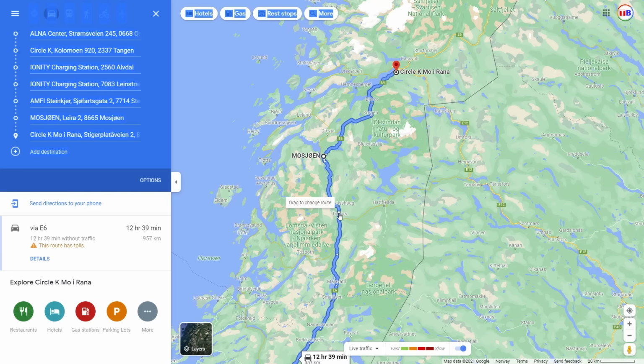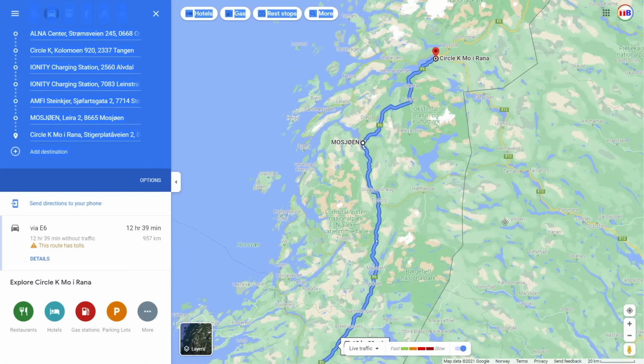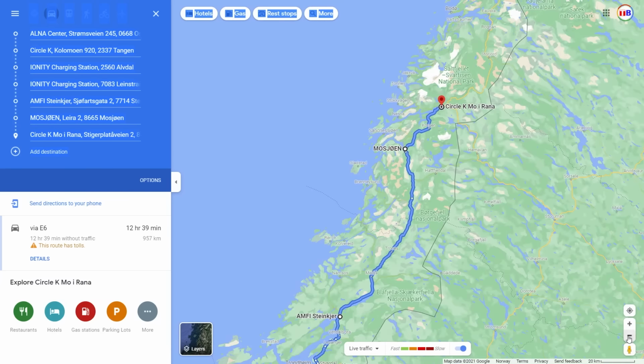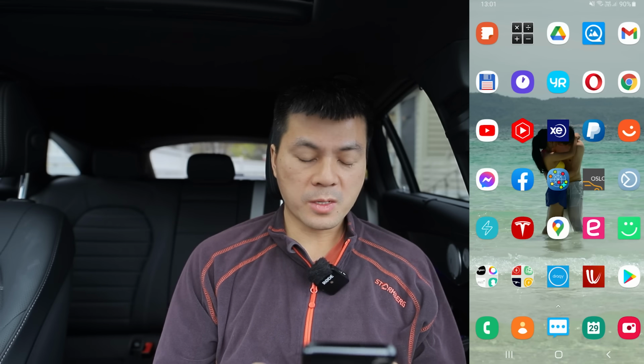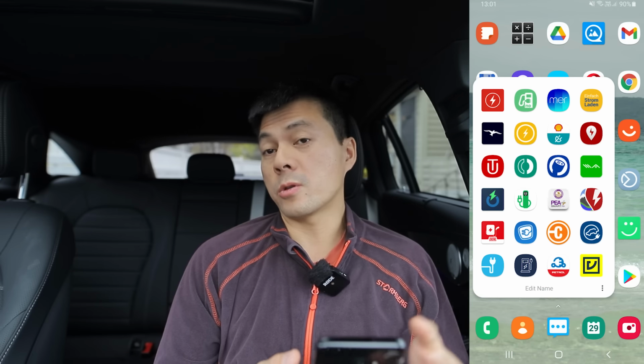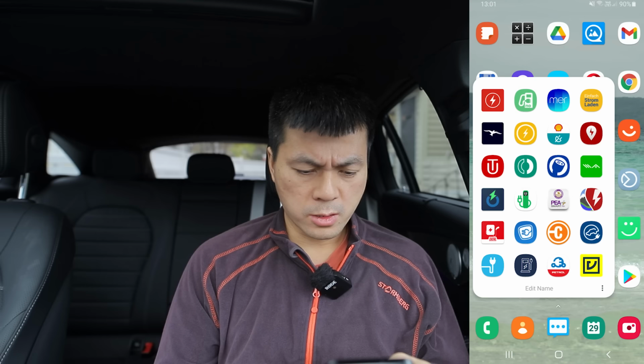But anyway, then it's harder to predict how much you exactly need, and then you might arrive there with 10%. So that's the plan, the way I would do it, where I would stop. And now I'm going to show you. We have this. This is all the charging apps you need as a non-Tesla owner. Which one was it again? This one, Chargemap. Now I'm going to check it out.